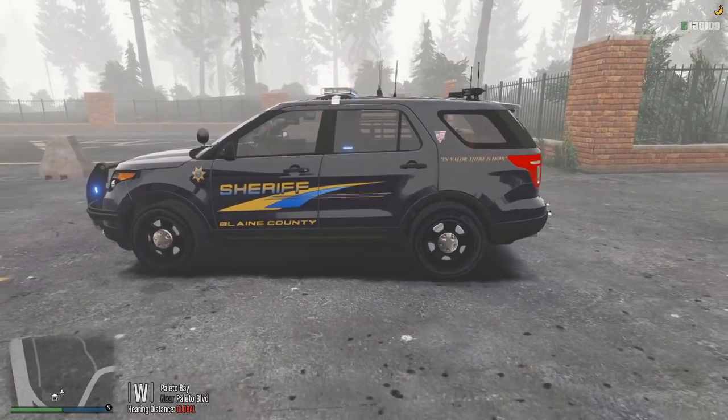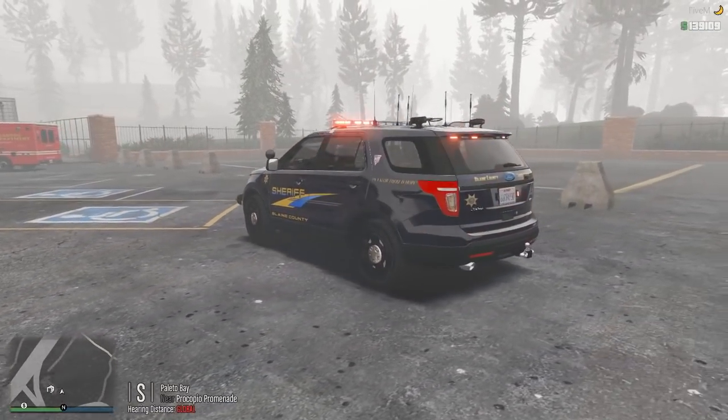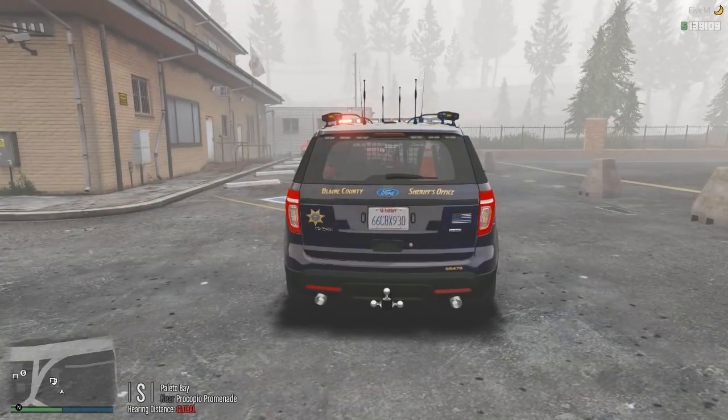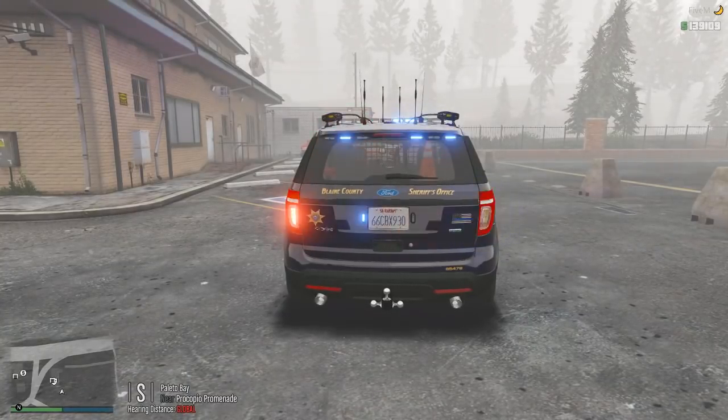Now, as we come around to the front and side, everything's kind of the same until we get back here. The red and blue in the reverse lights or turning bays is so much nicer. It has a nicer presence. It has more light emission. It just looks nicer. Everything about the back of this vehicle just looks nicer. I don't know what it is. I really like the 2013 Explorer.